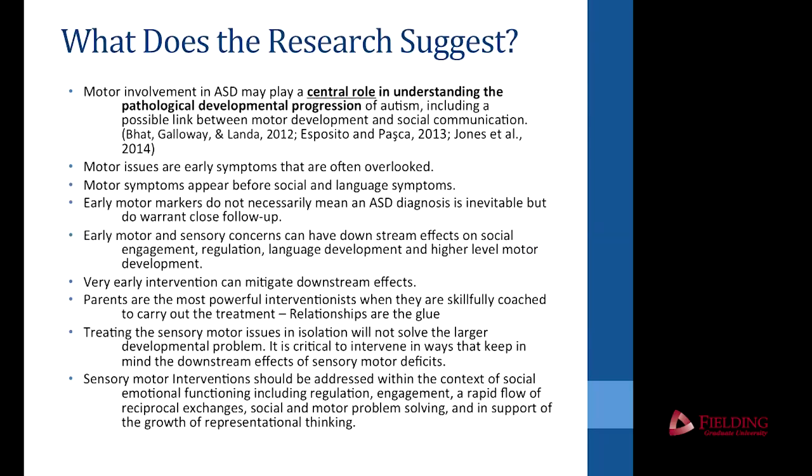And early motor markers, while they don't necessarily mean ASD, it's not inevitable that ASD is going to happen. Early motor markers do warrant close follow-up and monitoring. And early motor and sensory concerns have many downstream effects for social engagement, regulation, language development, and higher level motor development, as well as cognition. And very early intervention can mitigate many of these downstream effects. So getting in early may serve to avert the unfolding of an autism diagnosis, or may lessen the impact of the developmental concerns in autism.